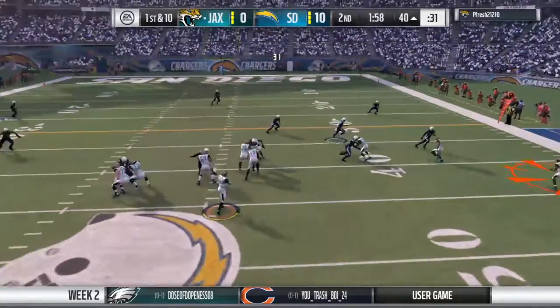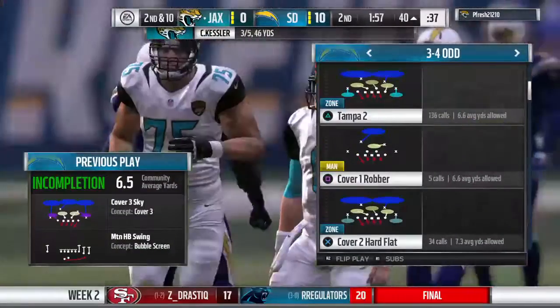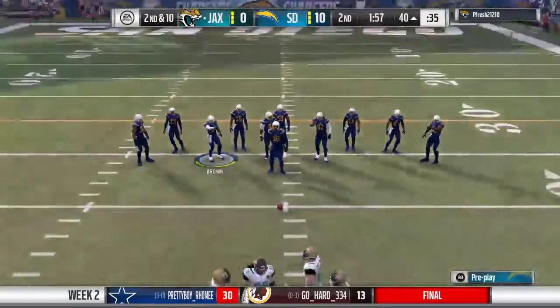On 1st down, Kessler. And they will not get the connection there. It's incomplete. Giovanni Bernard, the intended receiver, out of the backfield. And that'll bring up 2nd down.